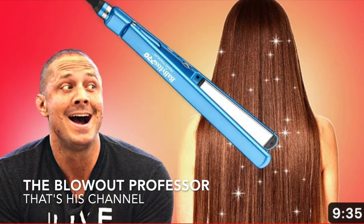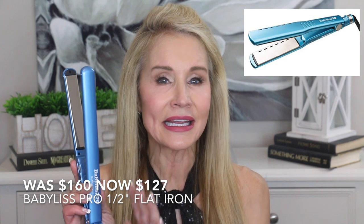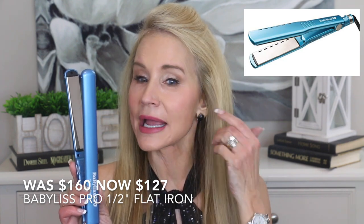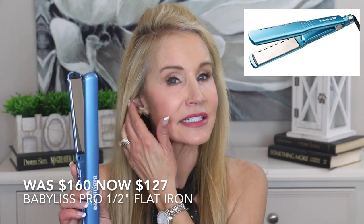Now the next item I have is a flat iron from Babyliss Pro, and this is the Nano Titanium Flat Iron, and this was recommended by this wonderful man who lives in Florida and he owns salons, and he totally swears by this particular brand, and he says he can always tell someone that uses a good flat iron because they're able to get this area right here nice and smooth.